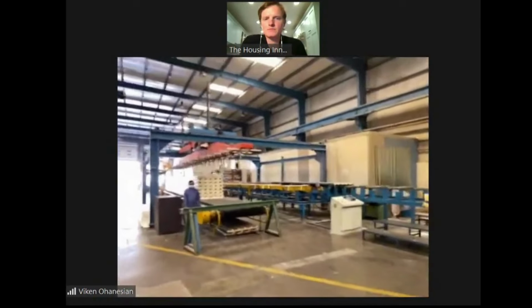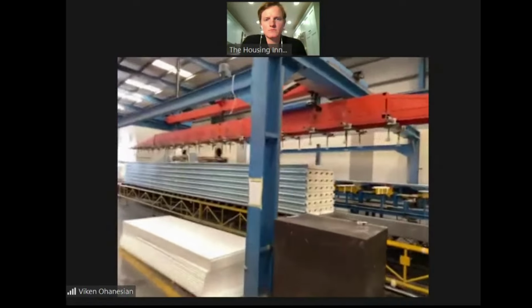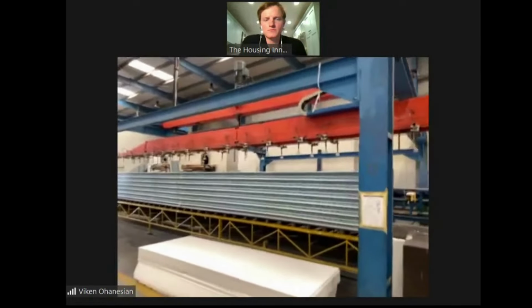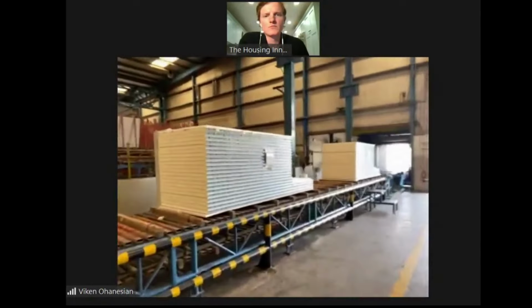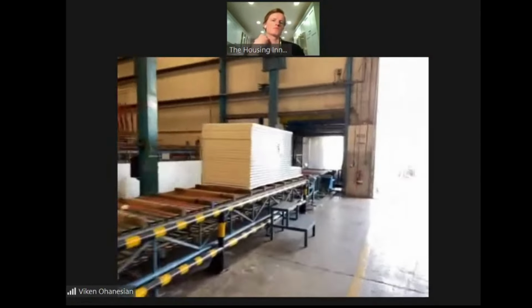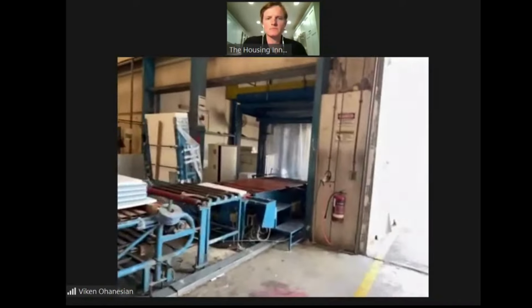This is the robot that takes it off the line, actually, because these are heavy. These are like 16-foot long panels for a project that we're doing. Here is how it's put onto pallets, and at the end it'll get loaded onto a wood crate, framed, and shipped.